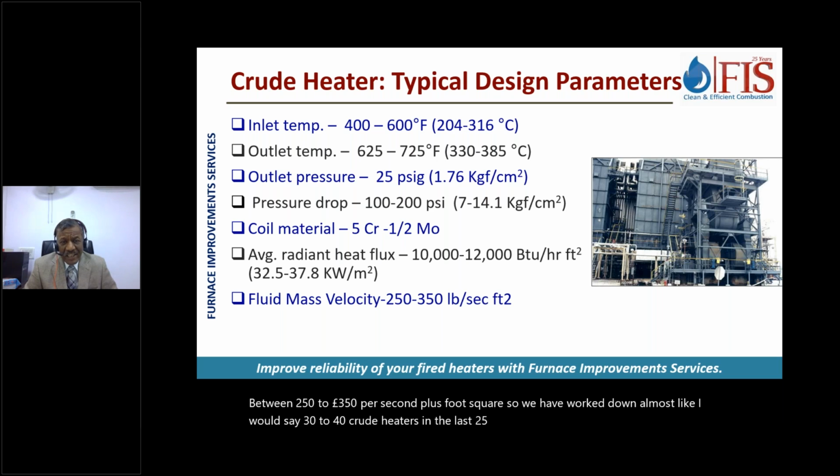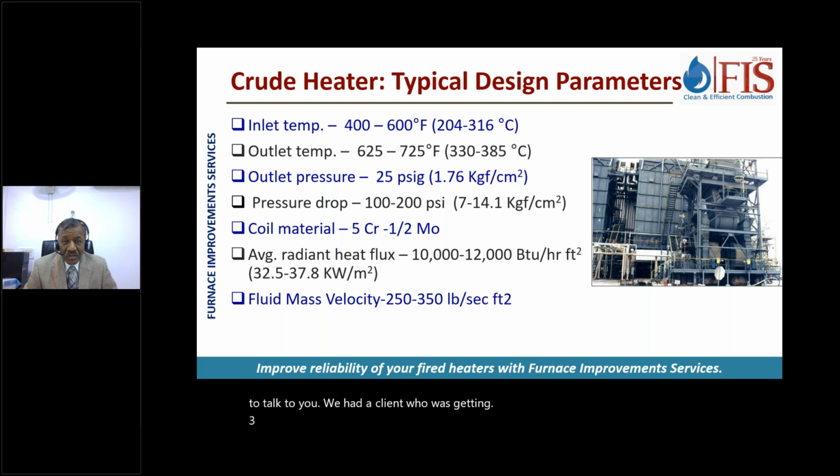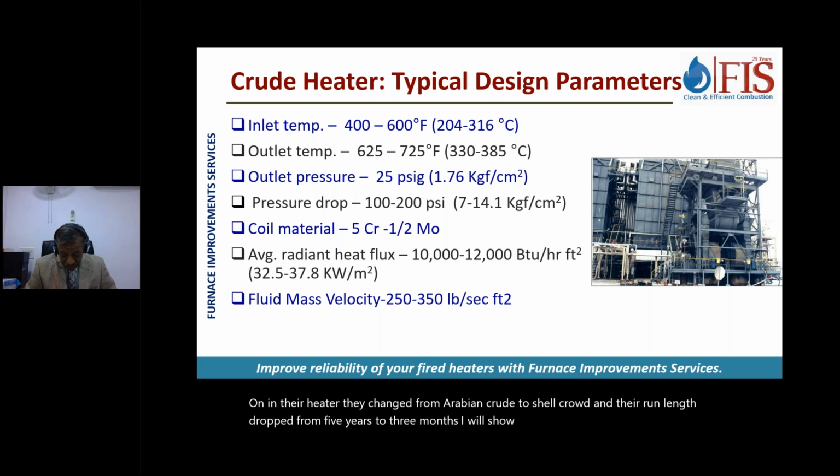And we had a database. I just want to talk to you. We had a client who was getting 3 months run length in their heater. They changed from Arabian crude to shale crude, and their run length dropped from 5 years to 3 months. I will show you how we helped them.